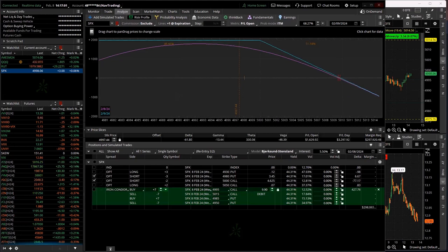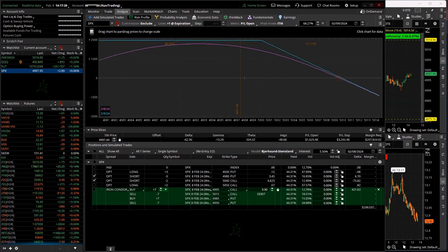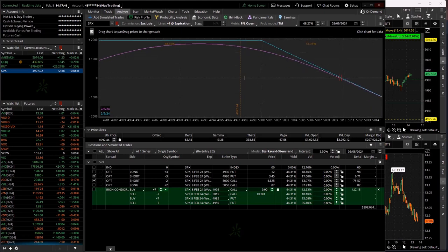Elliot, you still holding your Rick? Waiting for a late day push? So what gets you out of the valley? Let's see. I got it in trade here. Let me see. Looks like I need above 5006.